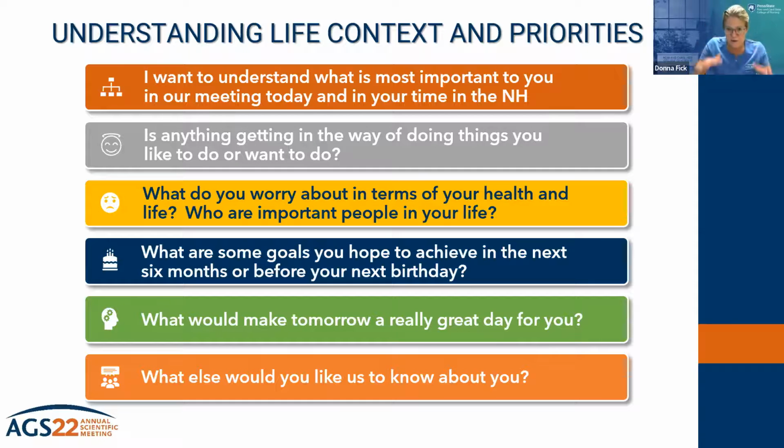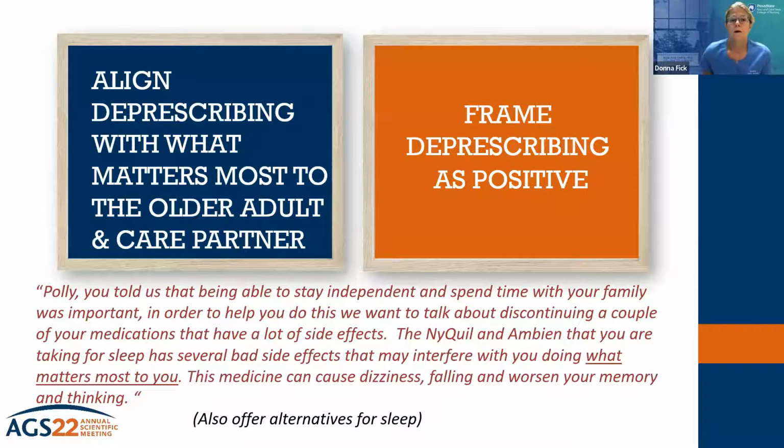So again, these are just a list of questions which I think we should, even for young people, for myself, for others, I feel like these are questions we should be asking each other. The other thing that's helpful is to try to frame deprescribing as positive. No one wants negative. In doing that, again, lining them up with those questions: What matters to you? What do you want to do while you're in the nursing home?